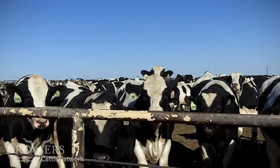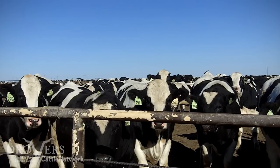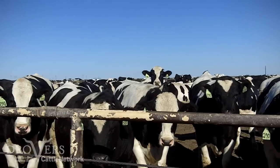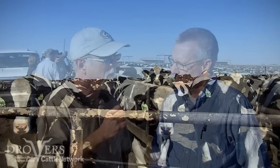Okay, we're here with Ben Fort at Quien Sabe Feeders in the Texas Panhandle, and beautiful day here. The wind isn't blowing for once in the Panhandle area. Wanted to talk with you a little bit about the feed yard here, and it's obvious from the background that you feed a lot of these black and white cattle, and wanted to get some of your perspective on feeding Holsteins and some of the management factors that go into doing it profitably.